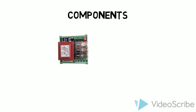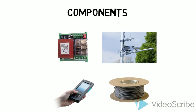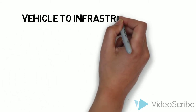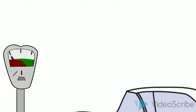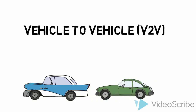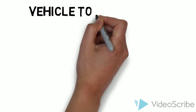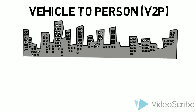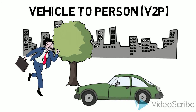Components of ITS are the interface boards, sensors, software, surveillance, telecommunication, monitoring detection system, handheld devices, human-machine interface, and inductive loops cable. ITS can be segmented as vehicle to infrastructure or V2I, for example, a smart parking system applied in the vehicle based on wireless sensor, and vehicle to vehicle or V2V, for example, integrations of onboard unit chip into the vehicle to prevent the accident on the road, based on the adapted communication type. Last is the vehicle to person or V2P, for example, the sensing technology applied on the vehicle to sense the individual crossing the road due to limited vision.